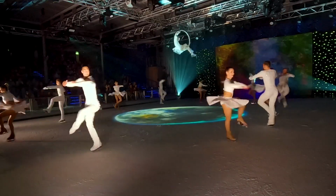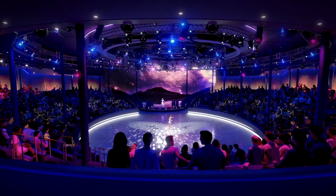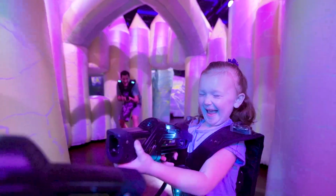It's going to be action from the moment they enter the arena, so the shows will take on a new level of dynamics. We have ice skating in Absolute Zero for families, for kids, and then we also have laser tag. It's for everyone.